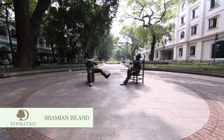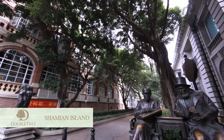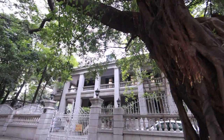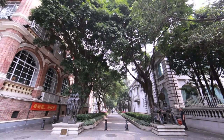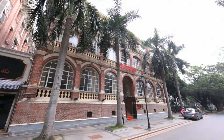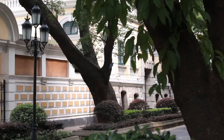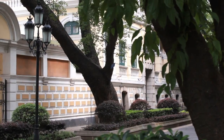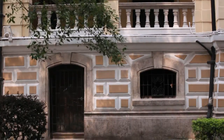Shamian is a historical island just 900 meters long and 300 meters wide in the heart of Guangzhou on the Pearl River. Colonial-style architecture and white tree-lined boulevards welcome locals and tourists alike. Shamian Island has played an important part in Guangzhou and China's history, first as a port for foreign trade during the Song and Ming dynasties. The island then served as an important defense point during the First and Second Opium Wars.